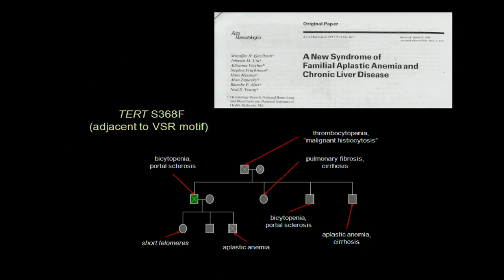I published a paper in one of the lesser of the hematology journals several decades ago, recognizing a relationship between cirrhosis and aplastic anemia, no idea why. When we began to understand the telomere diseases, I remembered the patients, which is already a triumph, to remember the patient's name. I hadn't seen them in 20 years, but we couldn't reach them. The doctor died, the phone number that we had didn't answer.